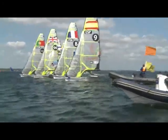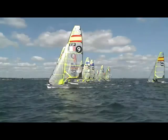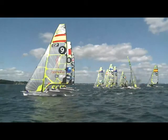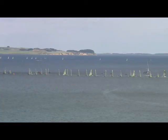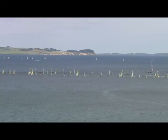Well, they were well covered by some of the other boats as they crossed the line. The Portuguese boat looked well poked out. I wonder if we're going to see some recalls in this. Yes, the Portuguese already decided they were over. They've gone back to restart, so an expensive start for the Portuguese. There'll probably be a couple of other casualties coming back.